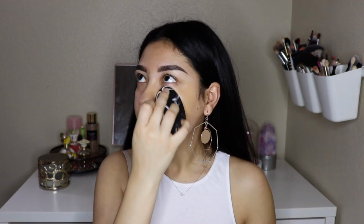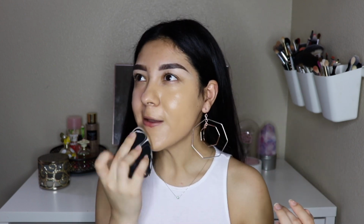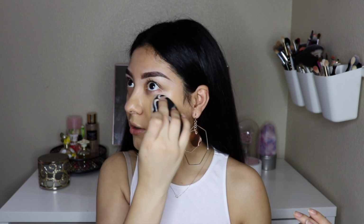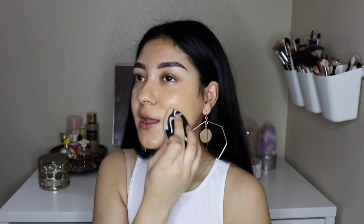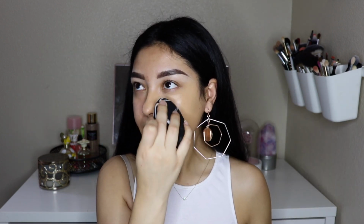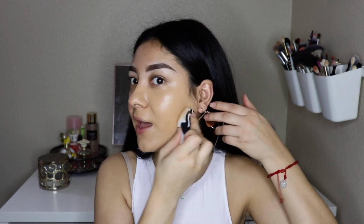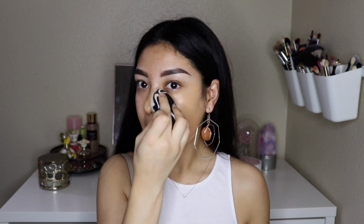But this one, I think the color is a little bit too dark, as you guys can kind of tell, but I make it work and it doesn't look crazy in the daylight, like when I step out of my house, you know, and it doesn't oxidize throughout the day. It just looks really good. And what I like about it, because it's matte and poreless, it doesn't emphasize my pores either, so I really truly love that. But yeah, I'm just gonna go ahead and blend this into my skin.